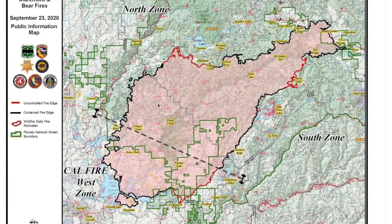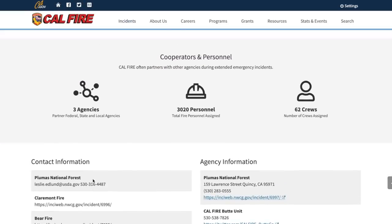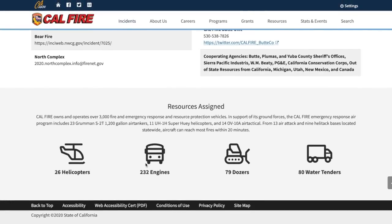Majority of the north fully contained, almost the entire western edge is contained, almost the entire southwestern edge is contained, and then this perfectly shows we got that active fire behavior in the north, northeast, and the south with those down canyon winds. Now, the reason I'm feeling pretty great about the North Complex fire is at 75% containment, most of the fire is contained, and there's still a ton of resources to attack those remaining regions that are still burning. We got over 3,000 personnel, 62 crews, 26 helicopters, 232 engines, 79 dozers, and 80 water tenders.